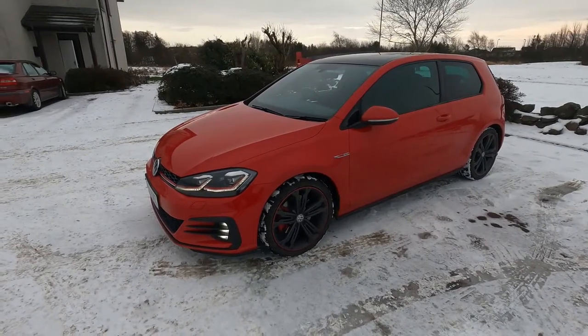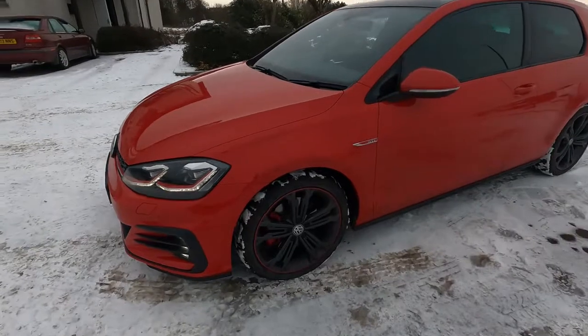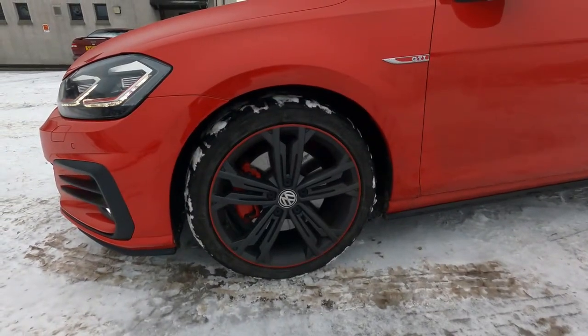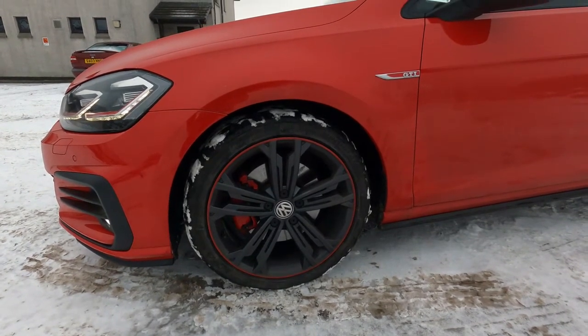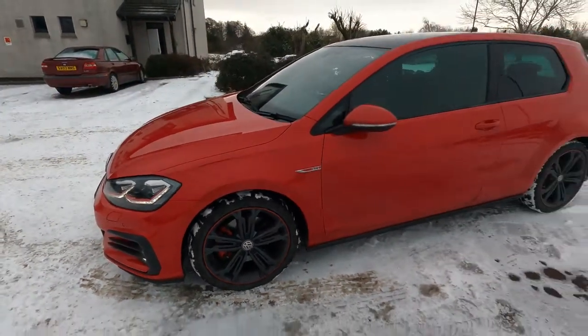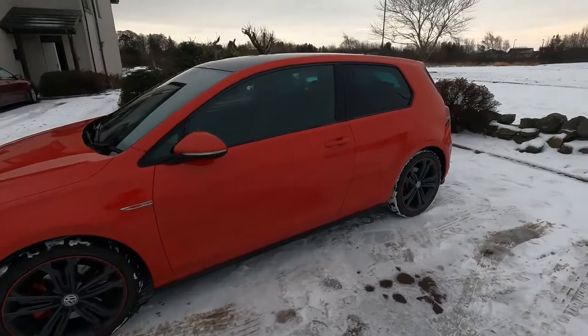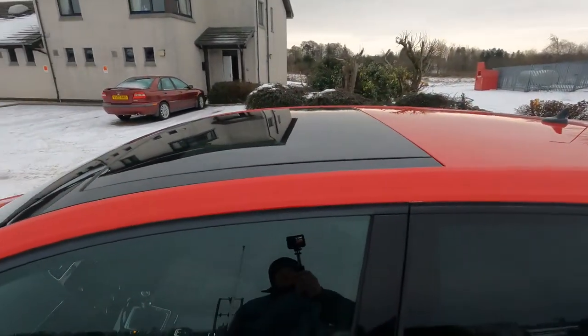This one's a fairly standard car from Volkswagen. It's got slightly different wheels. I like the little red trim around it, really sets it off against the paintwork. Black wheels aren't everybody's favorite at the moment, I know, but I'm a fan of black wheels. I'll not lie to you. This one's got a couple of other tasty features. It has the panoramic glass roof, which is brilliant.